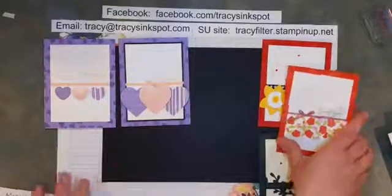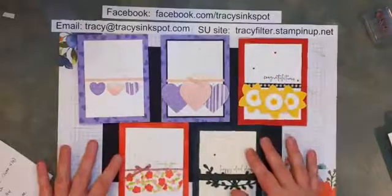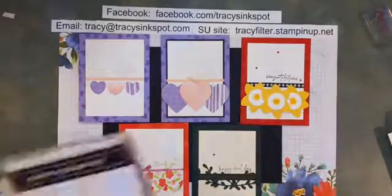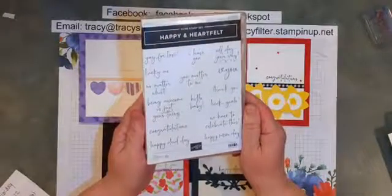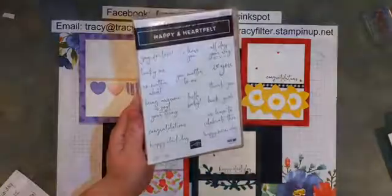All right, so let me get these all back into place for you. There's those 3 and those 2. So I really do love this Happy and Heartfelt stamp set. You've got lots of great options for a variety of occasions, and I love the fonts. They're so cute. This would cover a lot of great occasions for you guys.